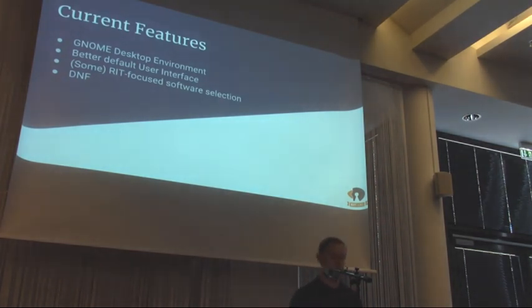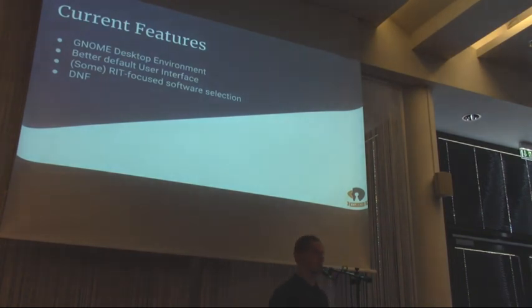In addition to that, it uses the Anaconda installer, which, actually, I think Fedora moved away from in Fedora 28. They moved to GNOME's installer. And Anaconda is amazing because you don't need to use the GUI in order to install everything that you need. It does have a terminal installer, which is what Kickstart files use.